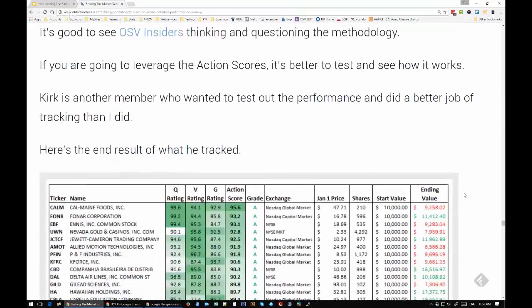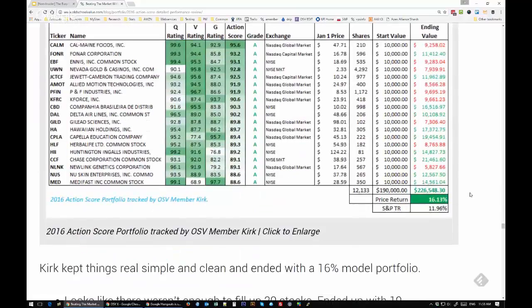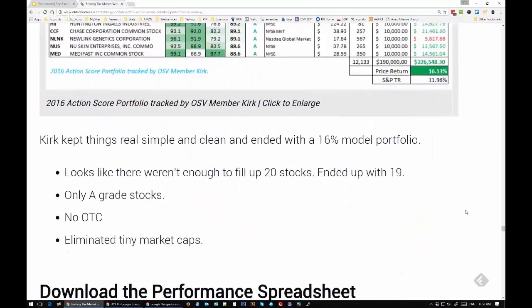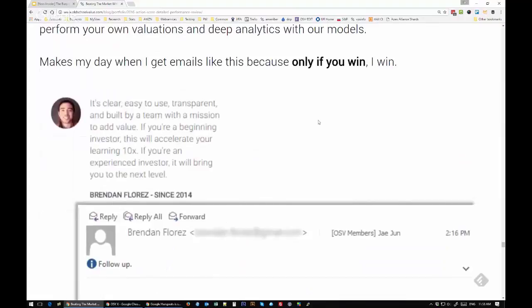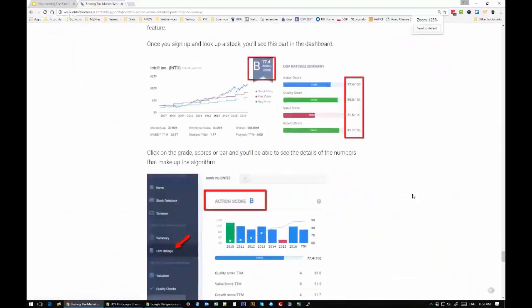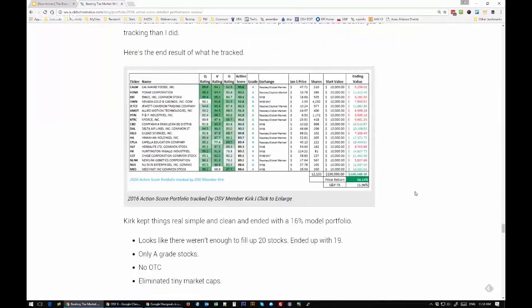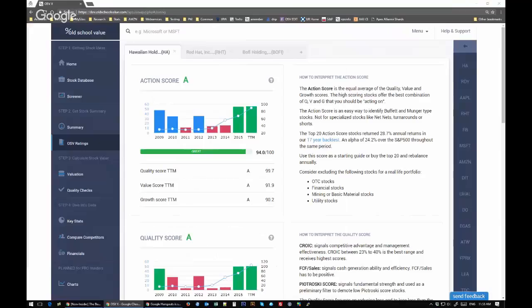Here's another one that a different member also did. His portfolio returned 16.13%. And Brendan has been a member with me for a while, and he did 34% in his real portfolio. So again, it goes back to: do you trust the system? Trust the system, trust the process, and you can actually pick some really good stocks.